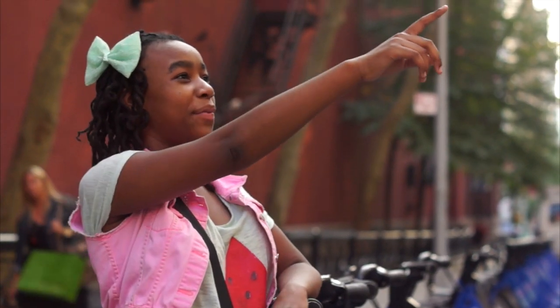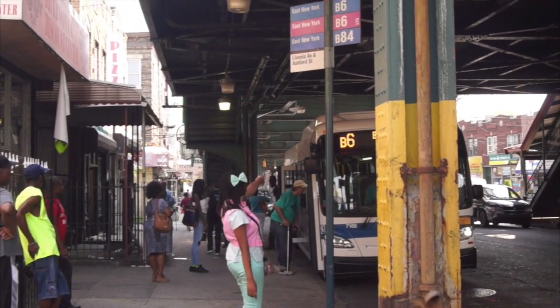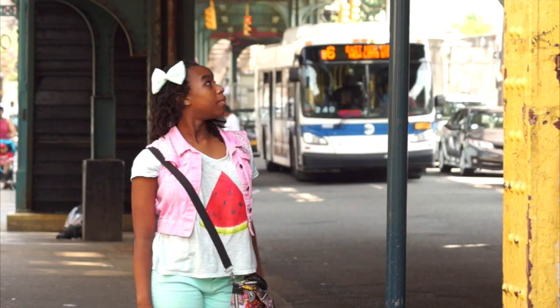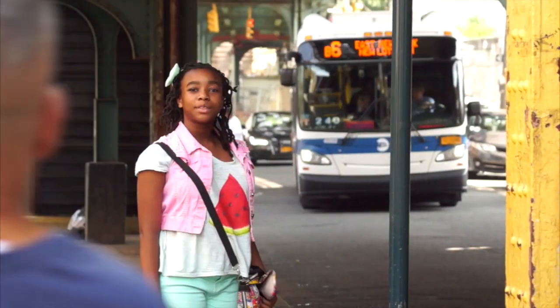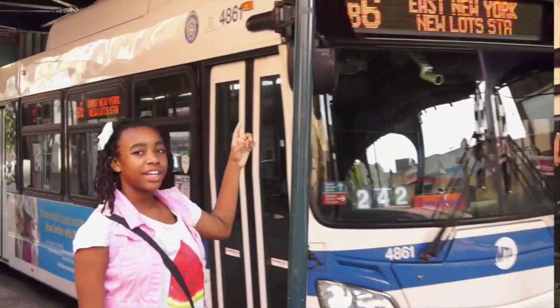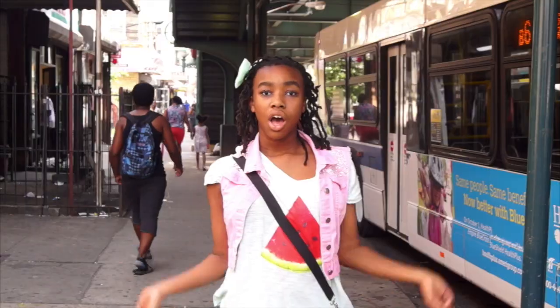Ooh, that looks like it might work. Let's run to the bus. I can take a bus here. This is a New York City bus stop. Oh wait, look at the letters before the numbers. These letters let you know what borough you're in. B is for Brooklyn and Maliha is in Manhattan. Oh well, I guess I can't take this bus either. This bus doesn't go to Maliha's.